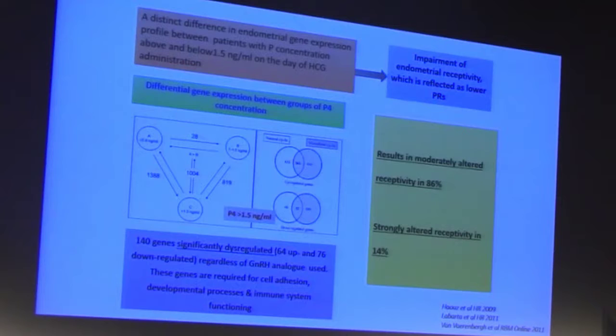So how is the elevated progesterone affecting the endometrium? We know that in a stimulated cycle, the endometrium is already advanced by about 2 days. But with high progesterone level, the degree of advancement is even higher, and there are very, very nice and elegant studies from different groups using different platforms showing that there is a distinct difference in the endometrial gene expressions, which is altered, and genes that are associated with endometrial receptivity have their expression impaired, moderately altered receptivity in 86%, stronger altered receptivity in 14%. So it is an endometrial effect for the progesterone.